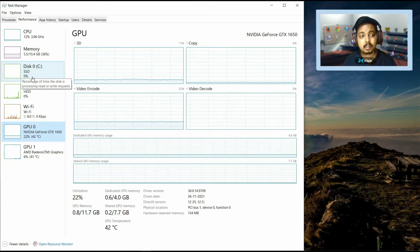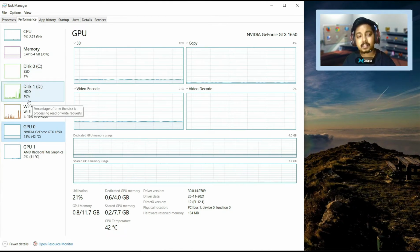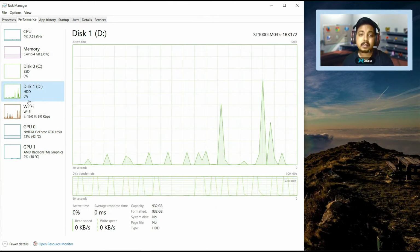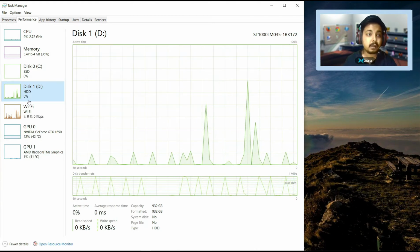For example, here you can see our SSD and our hard drive both are at an inactive state, so nothing much is going on. You can see from time to time the hard drive spikes up in my case, once again, because the recording is being written to the hard drive at the moment. But yeah, in an idle state your drives must be inactive. Make sure that your drives are inactive.